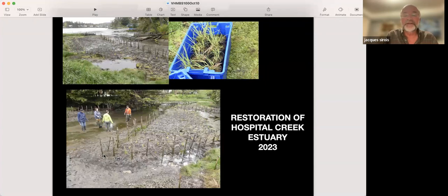Another little example here at the Hospital Creek Estuary, building goose fences to keep the Canada geese from moving in. And the sedges were planted in the estuary. This is just earlier this year in Portage Inlet, Peninsula Streams and Shoreland Society with View Royal are involved here. And let's see what happens. It's just one more project and one more estuary.